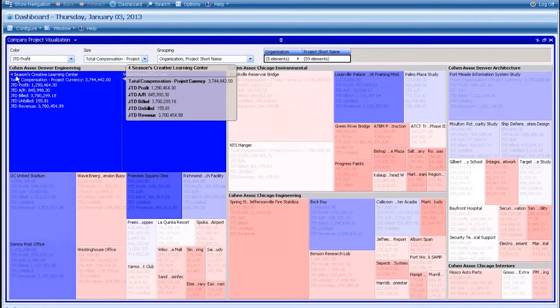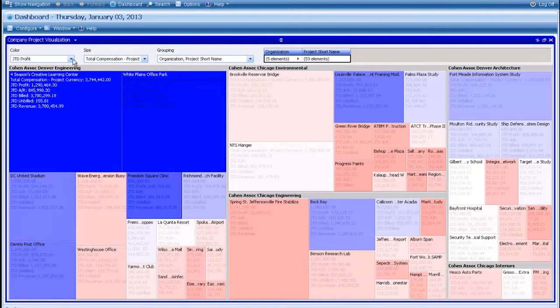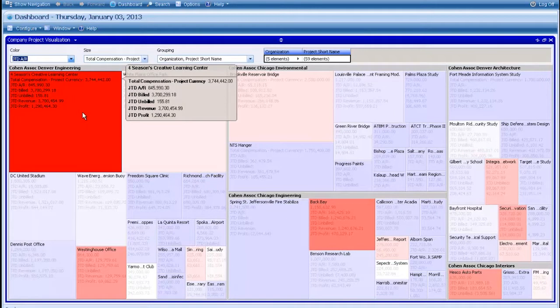So we can see that the Four Seasons Creative Learning Center, we've already noted that it's a profitable job. It's also got a large billable fee, so this may be a great job for us. But the power in this tool is that I can go ahead and switch the measure that I'm looking at on the fly to have a different view of the same set of data. So if I wanted to look at AR instead of profit, I can make that switch, and now that bright blue project is now bright red.